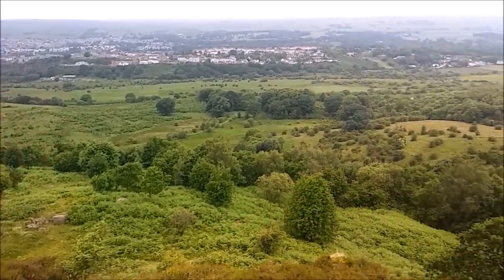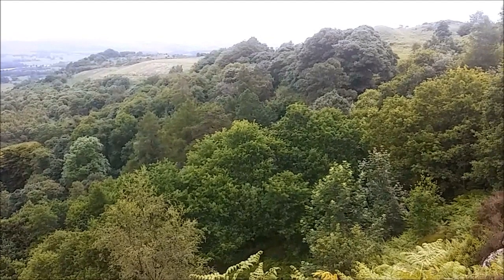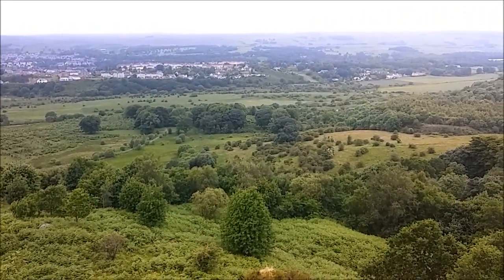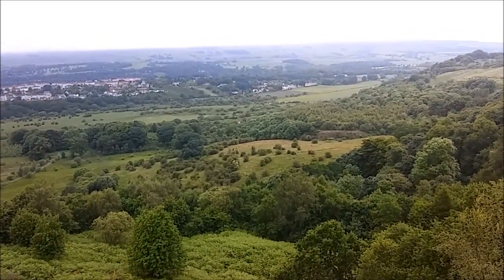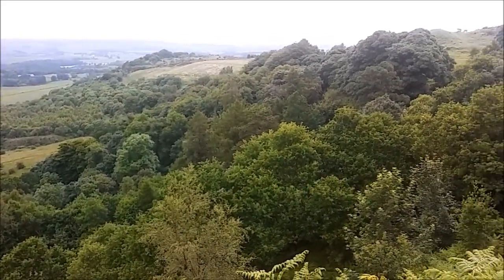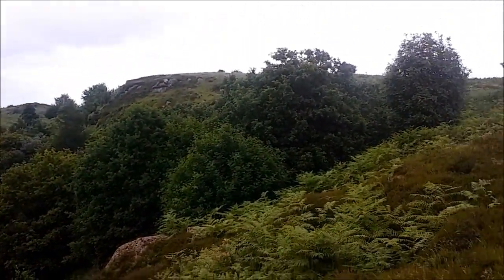Village to the north. So I can see from here the Roman soldiers had a really good, commanding view of the area as well. It's beautiful. The sun tried to come out earlier, and I'm heading on up. I guess that's the top up there.